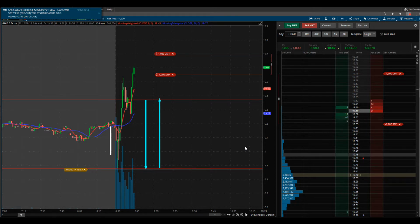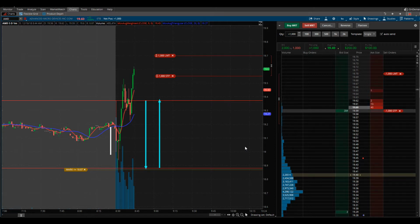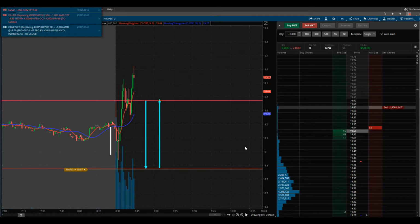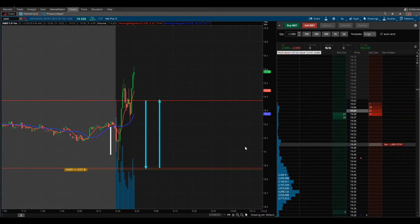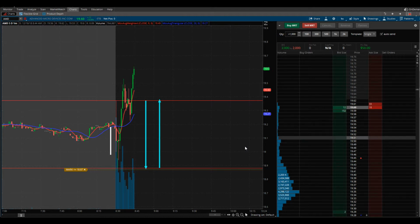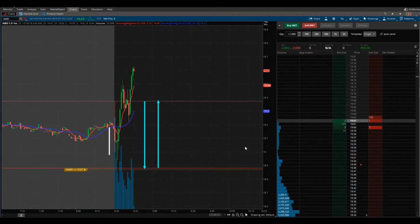Now we have a stop at 55. Like I said, we've had one losing trade, so we're just protecting the downside. And stopped out at 55. Probably the better thing would have been to look at this 50 level as support and had a stop somewhere there, but you know, it's fun. We'll take the 50.